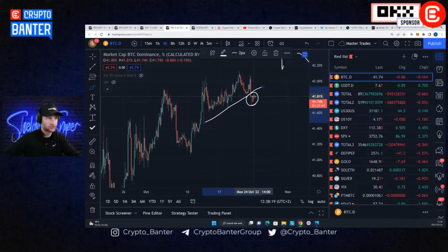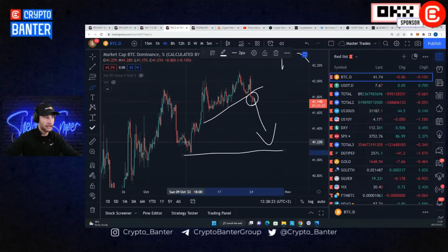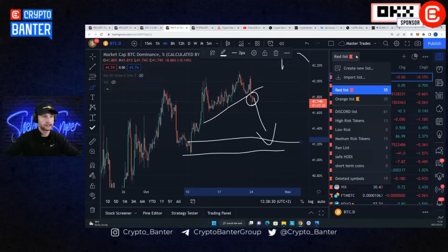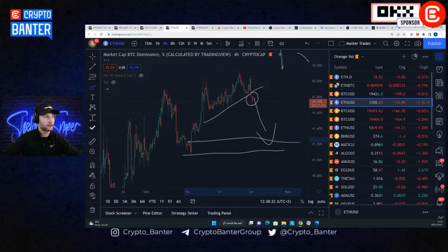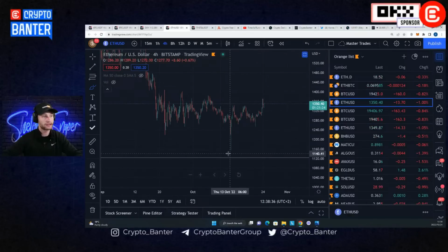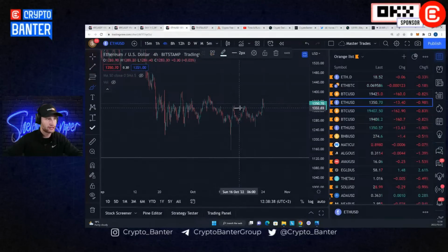So dominance is also showing us a good possibility of a downwards push in this area. So it just confirms again that if the market breaks out, altcoins. Look at, I didn't even speak about ETH. Look at ETH. ETH looking good, looking pretty decent. It got a really big buy up last week. Now it's making a beautiful support and resistance flip over here. So pay attention to ETH.